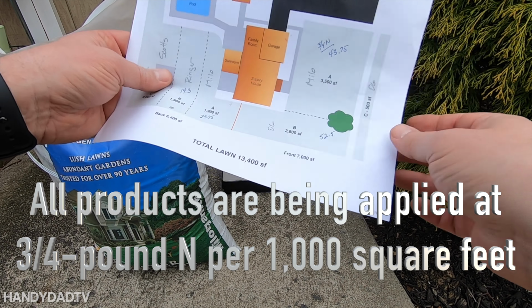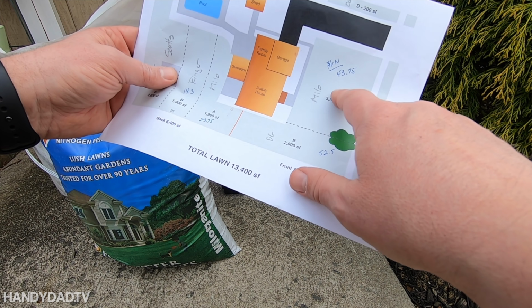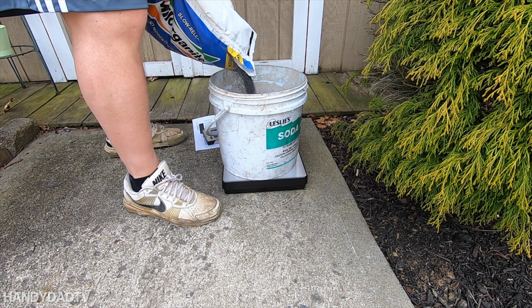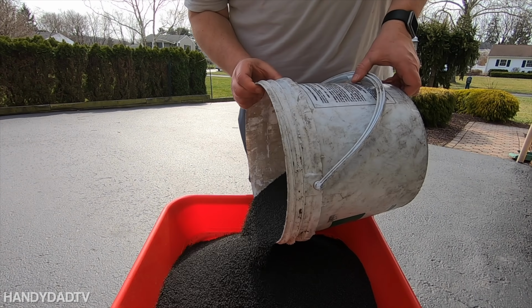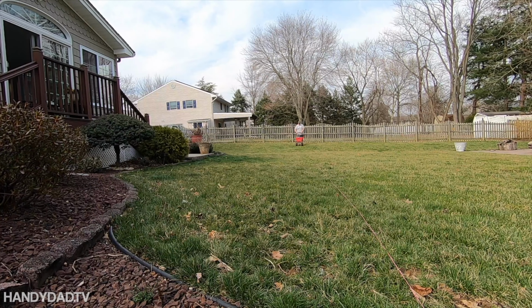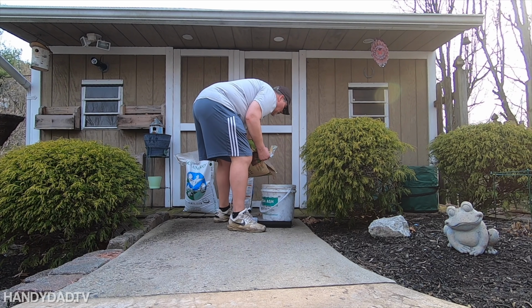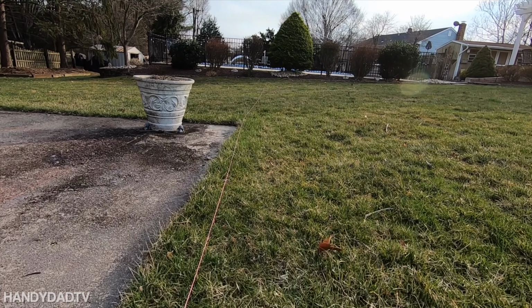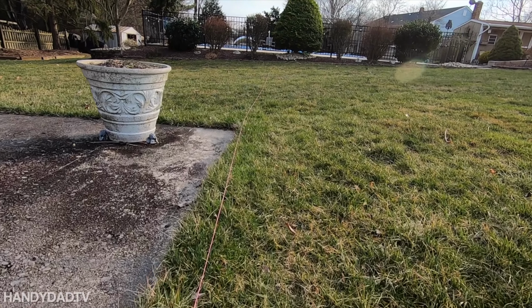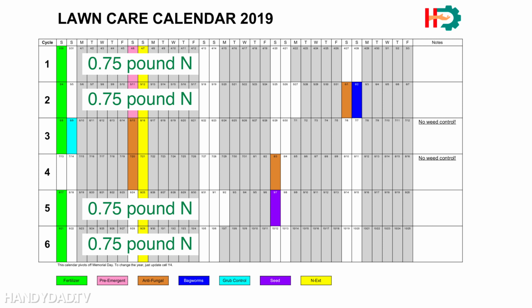I weighed out all these fertilizers exactly to put down 3/4 pound of nitrogen. That was consistent for all the fertilizers. I'm not going by the bag rate. I'm putting down 3/4 pound. And that's what is going to be able to give me consistent results. And this is a bit of a scientific test. I wanted it to be as accurate as possible and as fair as possible. So that's what I decided. I'm going to be doing 3/4 pound N for 4 of my applications, and one of them, like right before summer, is going to be a 1/2 pound of N.